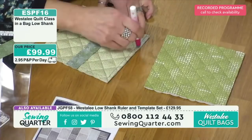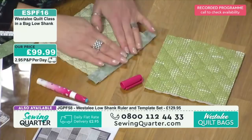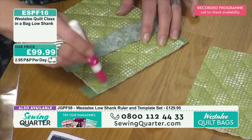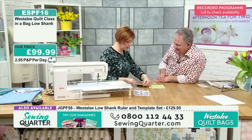You can use your glue pen available on the website. Don't worry, it dries clear. Pop a bit of glue on there and just pop that in place. And then on the reverse at the same time, you're going to put on your back strip. Now you would have to take the foot off and put your walking foot on.